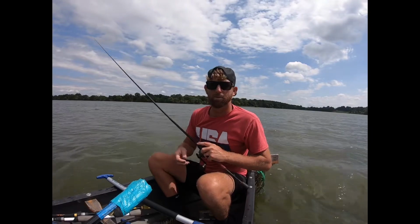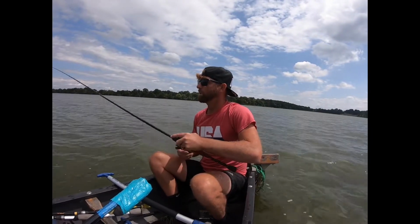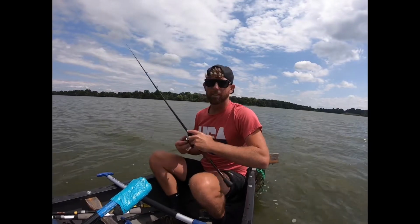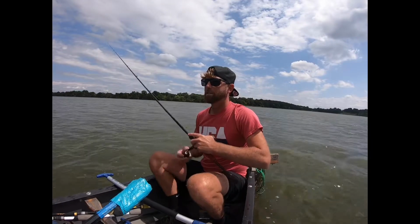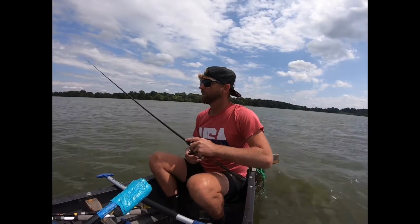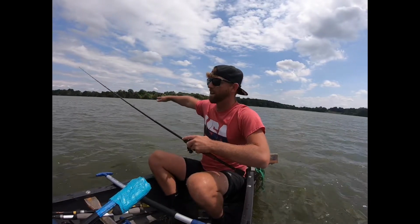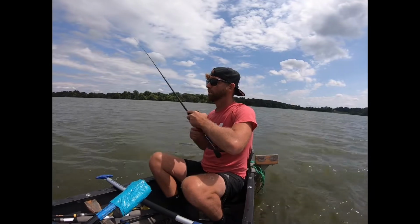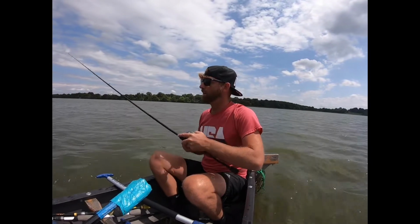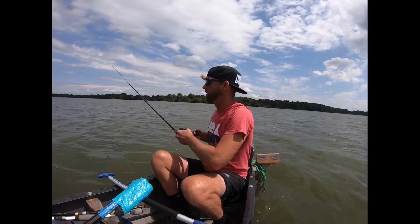I got on a school of small fish here though, which is not what I'm looking for, but I know there's some bigger ones most likely in the area, so I'm just going to fan cast around and see if we can locate the bigger fish in the school. This point extends out. Let it go. Sometimes they're on the shallower end, sometimes they're out in the deeper.